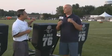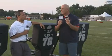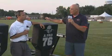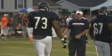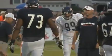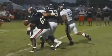And that's probably go to this next report. You have to understand your assignments, and you have to understand everybody else's assignment. You have to know where your help comes from. You have to know the strength of the protection. Jamarcus Webb, as we're talking about, if he's going to slide out at left tackle, know the assignment of your left guard. Know where the running back is in the position. Know if your tight end's going to help you.